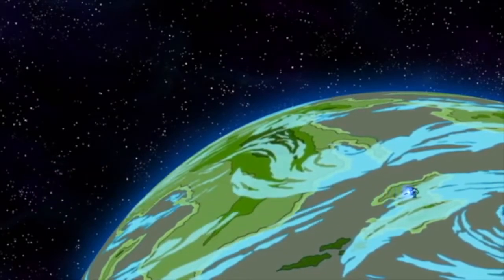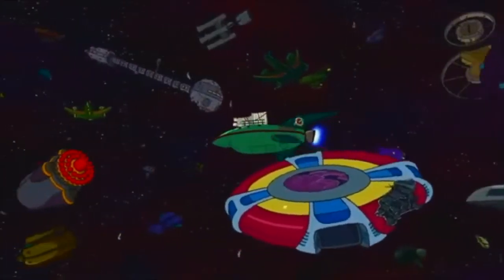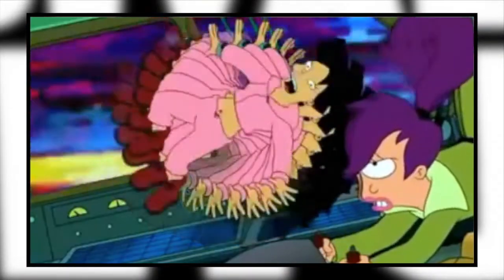Xenotath 3 is a planet located near the Bermuda Tetrahedron, a region of space where spaceships are frequently lost. The area is littered with huge diamond asteroids, ion storms, and destroyed ships. The world was first seen in the episode Mobius Dick, in which the Planet Express crew encounter a giant four-dimensional space whale.